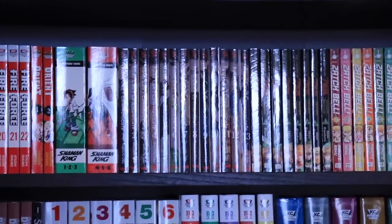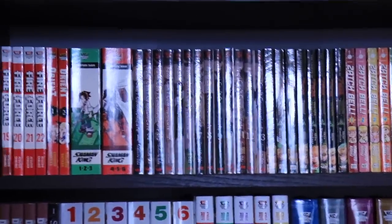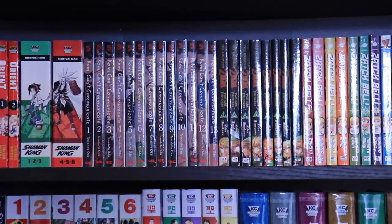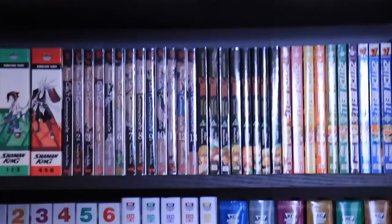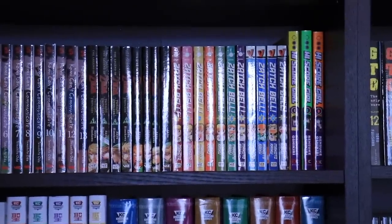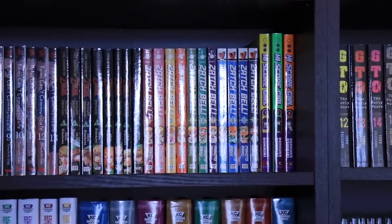I know there's a lot of glare right there, but we've got Komi Can't Communicate. I'm trying to move the camera a little bit to make it easier to see. Komi Can't Communicate, Legend of Zelda: Twilight Princess, and then Zatch Bell. I got 1 through 11 here. And High Score Girl, there's 1, 2, and 3 over there.